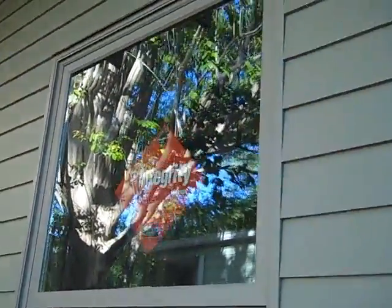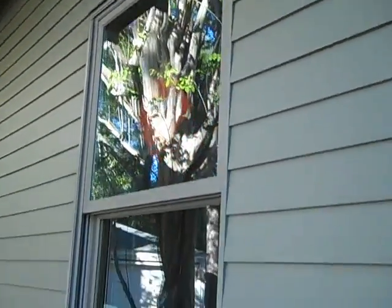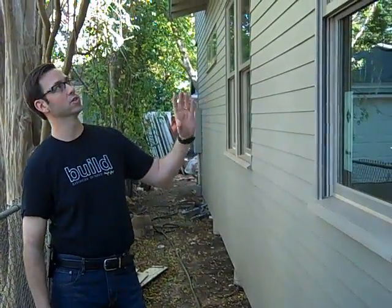However, because it's a fiberglass window, this window is probably somewhere in the neighborhood of 25% less expensive than that Marvin Full Line window. And they really look nice on the outside, and of course because they're fiberglass, they're going to perform real well. Let's go inside the house now, and I'll show you what these same windows look like on the inside.